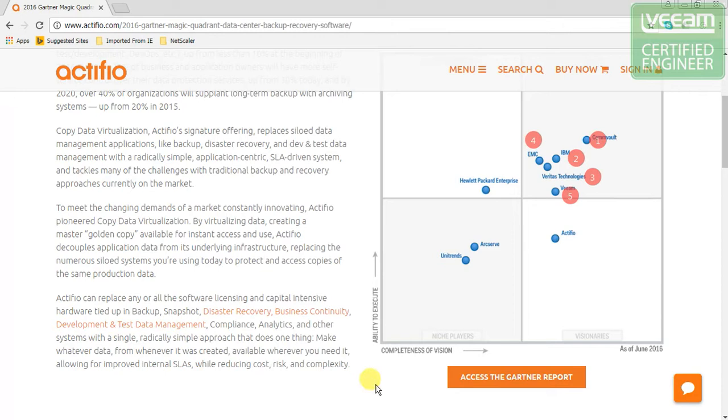Actually, you can see on the bottom, if you go from left to right, it says the completeness of vision. Basically, this company has the vision. But if you look on the left side from bottom to top, it says ability to execute. So basically, this company has a good vision, but it cannot execute a strategy. So that's why you see, for example, Commvault, which I heard is 6 years in a row number one on the Gartner list.